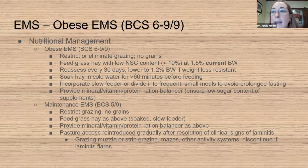So the way they break it up is, is your horse metabolic and obese? Is your horse metabolic but not obese? So if you have an obese metabolic horse, these guys are hard because it is almost all management. We do not let these guys have any grains, no concentrates, no extra feed. Also, they cannot have any grazing. So it's going to be a purely roughage-based diet.